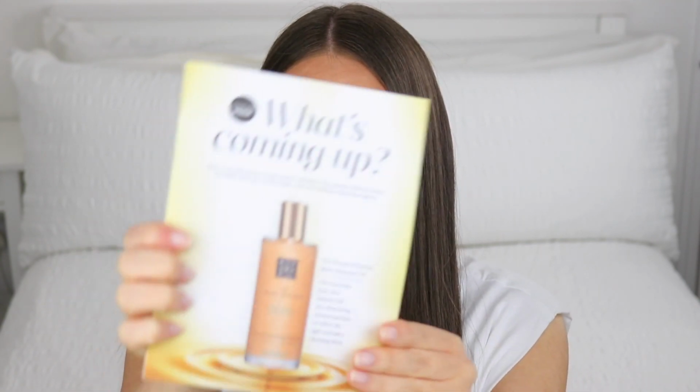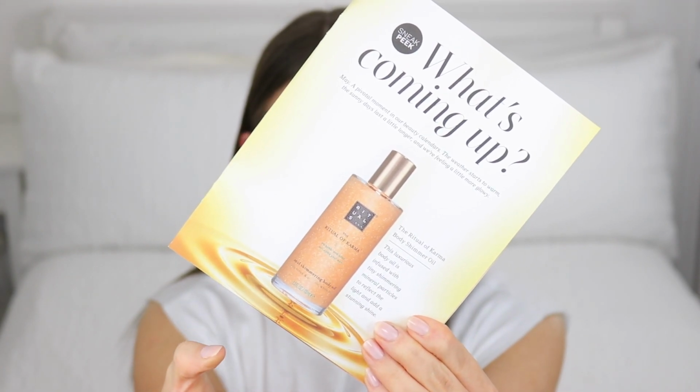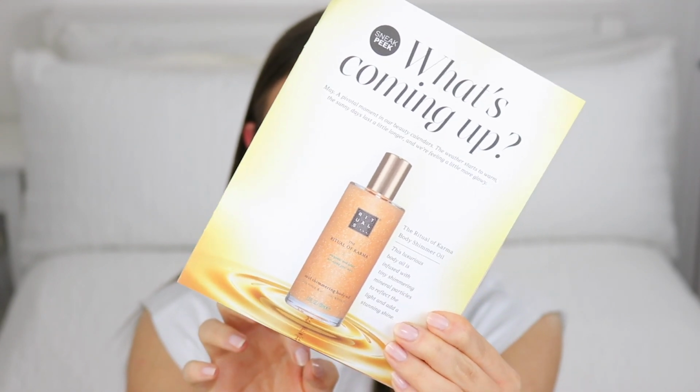I'm excited about this. This is the Rituals of Karma Body Shimmer Oil. So that's what we get next month. I'm really looking forward to trying that out. I think that'll be a really good product for this summertime. It has little tiny shimmering mineral particles in it, which reflect the light and add a stunning shine. So yeah, I'm excited to give that a go.